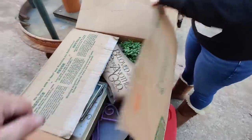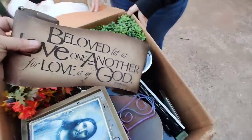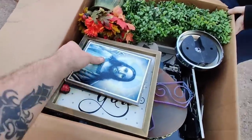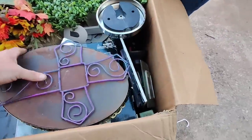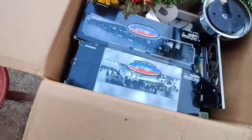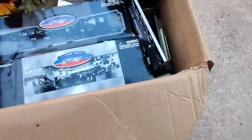All right, we got a box here, and I wanted to go through it because there was something I just peeked in and had a lot of interest. Not that, although that is pretty. Like these. Purple cross thing. Purple cross? Yeah. These are what I had my eyeball on. So, how do I get to them?